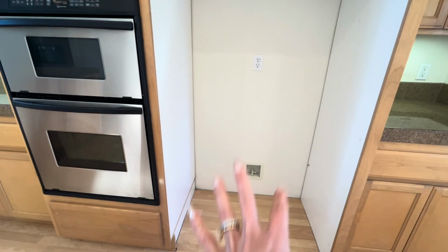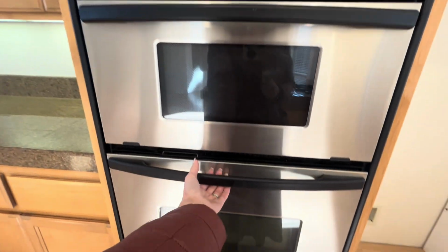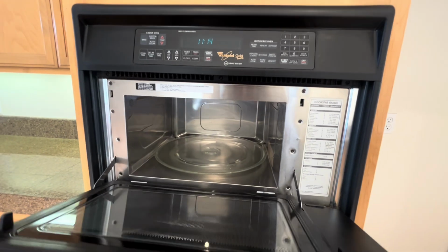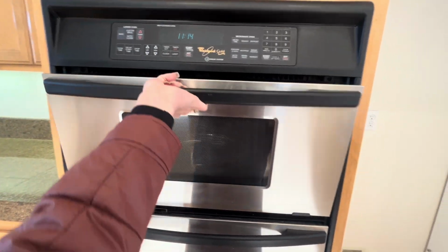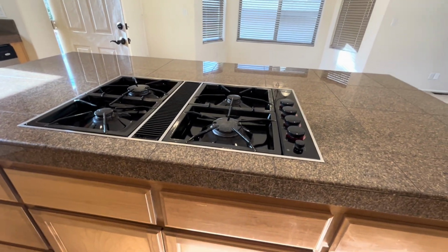So here's where your fridge would go. And then we've got, whoa, sorry, not a dual oven. That is a microwave and an oven right here. And then we've got the built-in stovetop. This is gas. And just tons and tons and tons of storage.